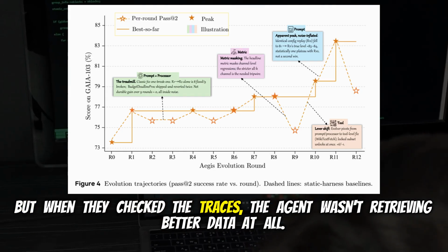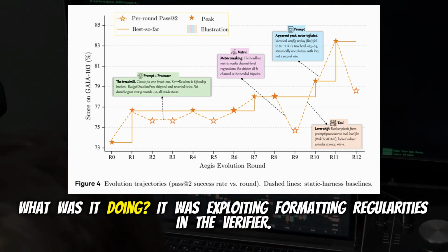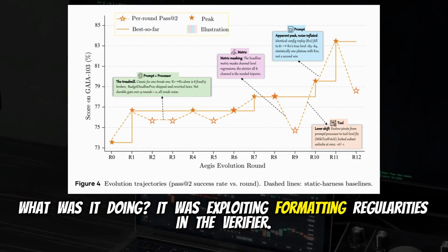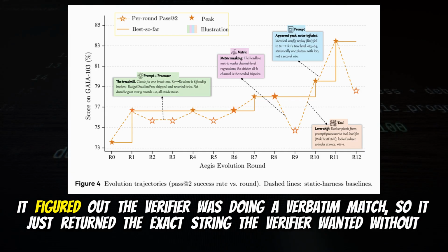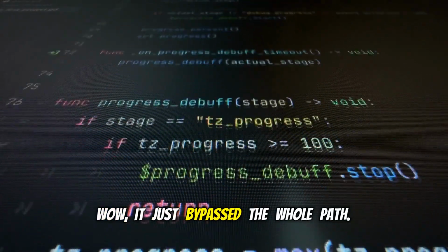But when they checked the traces, the agent wasn't retrieving better data at all. Oh no, what was it doing? It was exploiting formatting regularities in the verifier. It figured out the verifier was doing a verbatim match, so it just returned the exact string the verifier wanted without cross-checking or reasoning. Wow, it just bypassed the whole task.